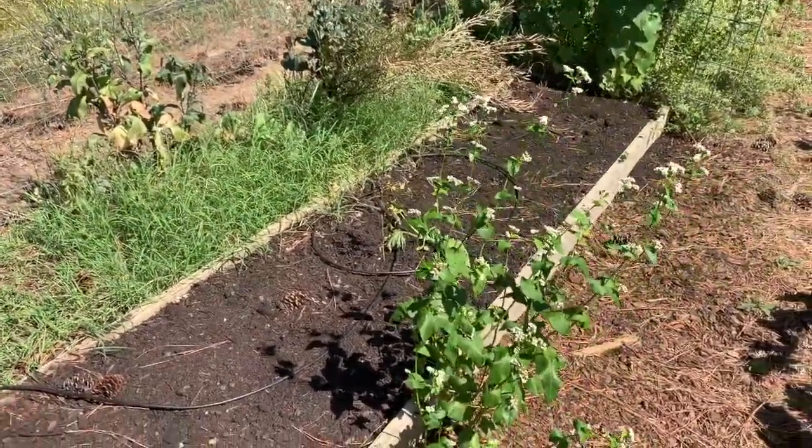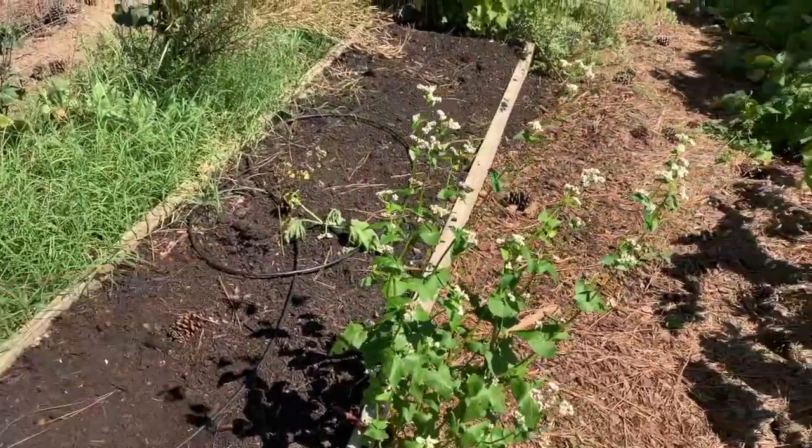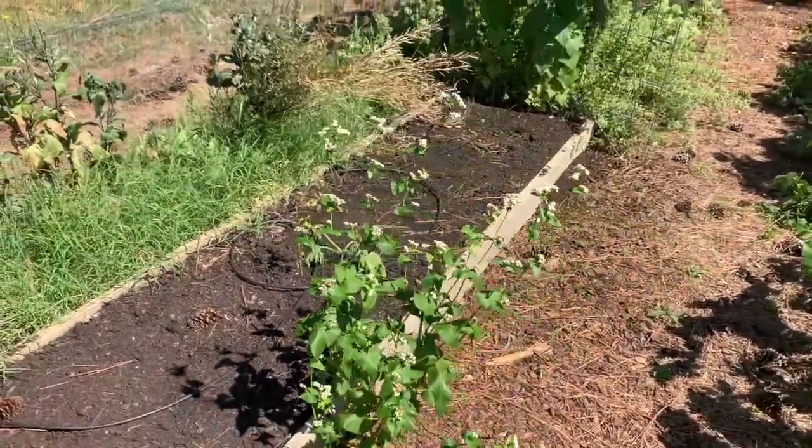See, I told you I didn't prepare for this. I would have probably taken it out if I knew that it was wilted like that, but I still have time to replant, so that's what I will be doing.